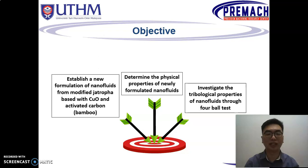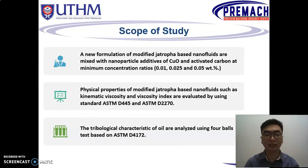And for the objective, first one is to establish a new formulation of nanofluid from modified jatropha base with composite and activated carbon bamboo. Second one is to determine the physical properties of newly formulated nanofluid. Third one is to investigate the tribological properties of nanofluid through four-ball tests. Alright, so this is the scope of study.